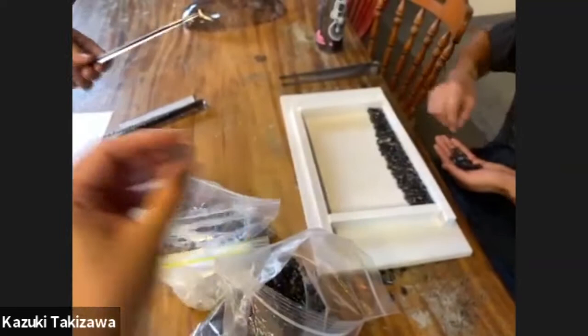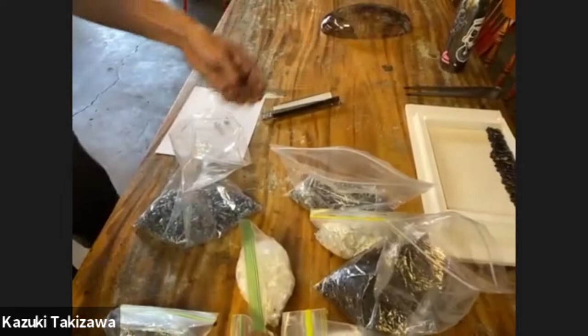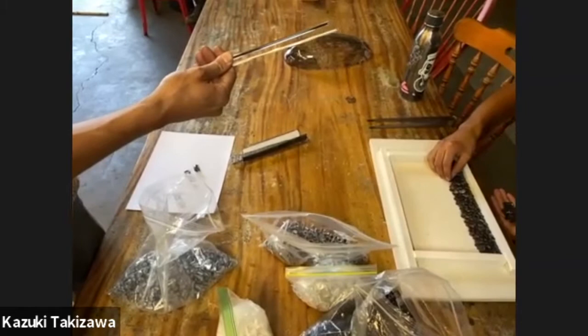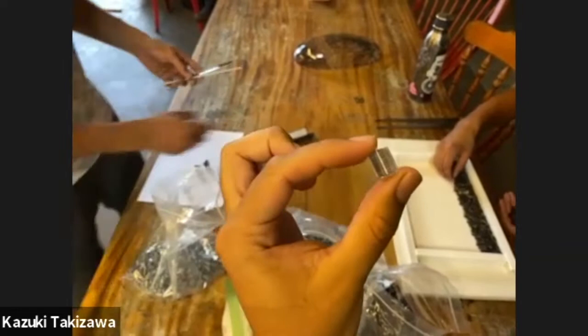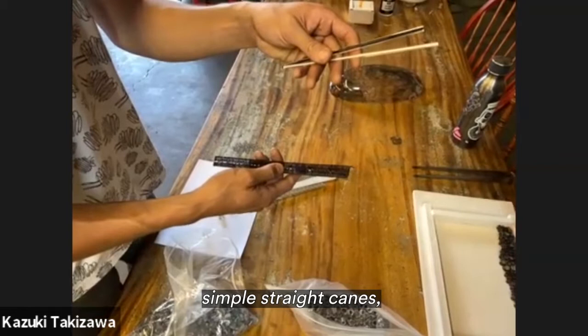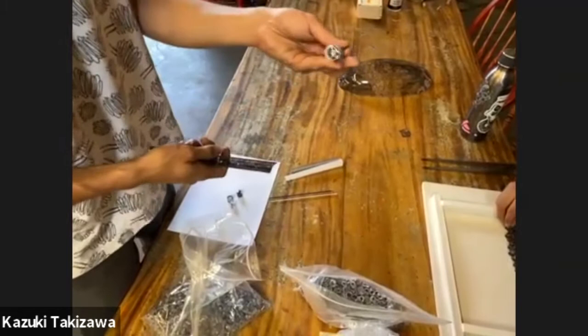These are called filigrana canes. I make them in black and I make them in white as well, and there are tons of different colors in glass, so this can be done in a lot of different colors. This is an ancient Italian technique. Each one of the little lines that you see in those pieces was at one time one of those canes. It starts with the simple straight filigrana canes, and then we can bundle them and twist them, and we'll make a tempericcio or twisty cane. So you could do white, black, white.